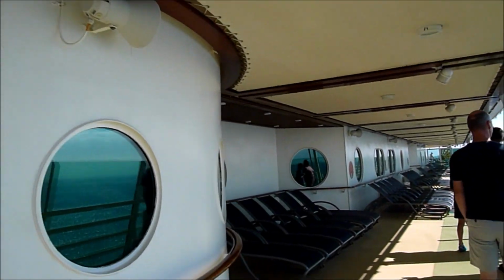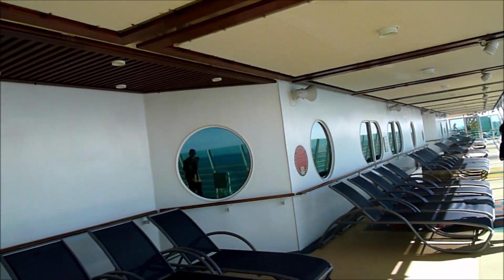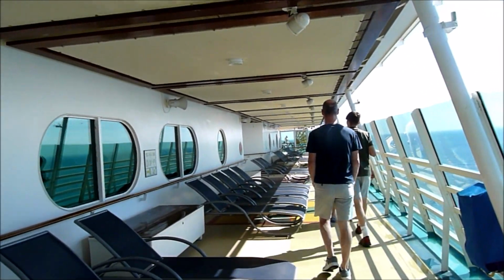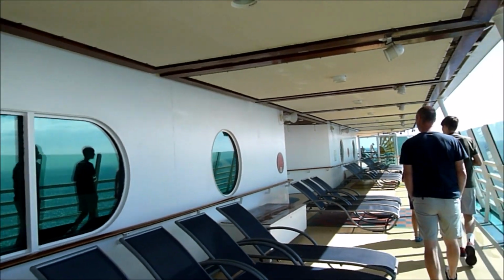If you're not a lover of the sun, there's always somewhere you can sit. Loads of sun lounges out of the sun if you're not particularly a person who wants to get sunburned, or indeed you have a dislike of hot weather. There's so many places you can just sit and relax.